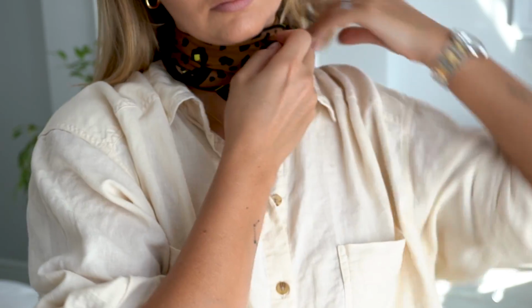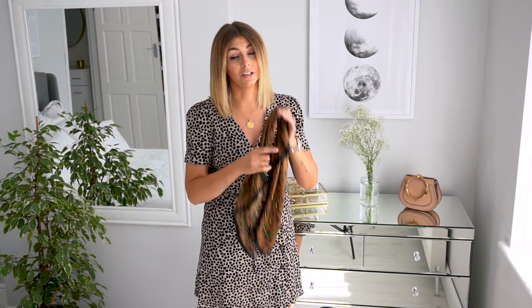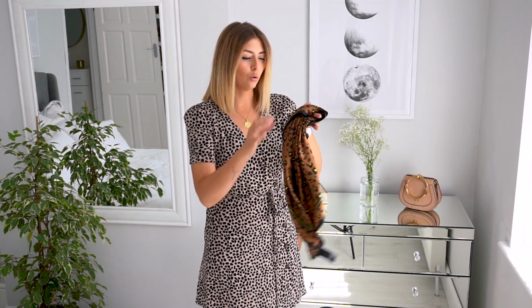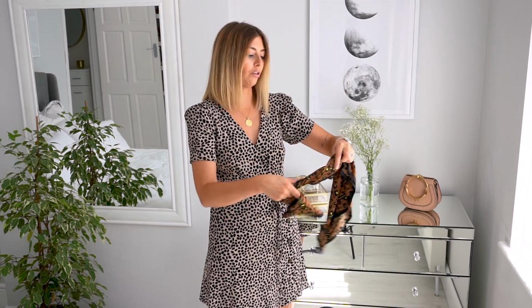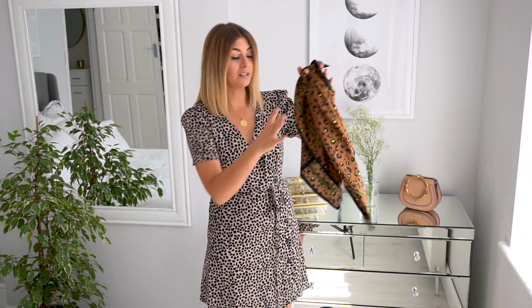You can tie them around your neck, you can use them as a belt. There are so many different options of things to do with scarves. And this one I just thought was kind of unique. I really like the brown tones in there, but then there's also a little hint of neon yellow which runs through some of the dots, and there's a little border as well. So yes, I bought this one. I thought I'd probably more than likely wear it in my hair, but otherwise it's just a really nifty little accessory to have to jazz up quite a basic outfit.